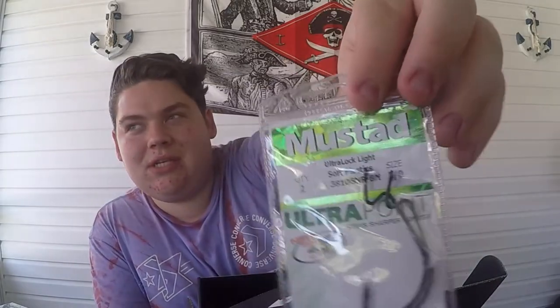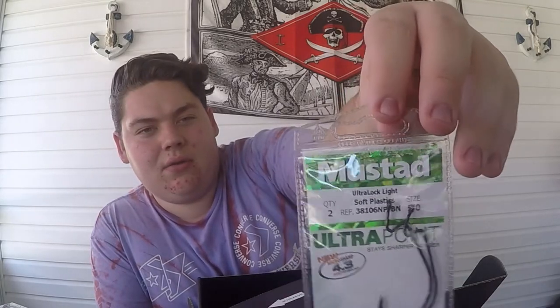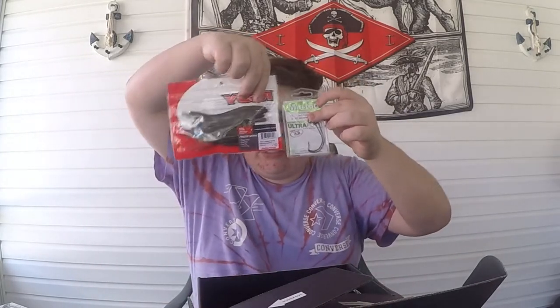Some pretty big hooks. We tend to use size 4-aught or 3-aught. We never really ventured to the 5. These are pretty big. But you could tie this with the finesse worms. You could use these with the swim baits, and really any other bait. Mustad's a really good company as well. You see them a lot. Really sharp hooks.